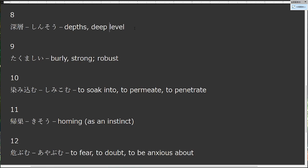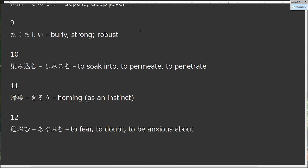Number nine is an all hiragana word, takumashi, our new i adjective for something burly, strong, or robust. This is going to have to be rote memorization since we're not doing a kanji with it. Takumashi is burly, strong, or robust in all hiragana.